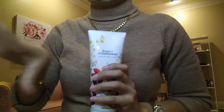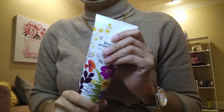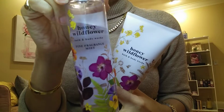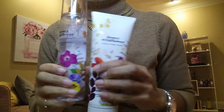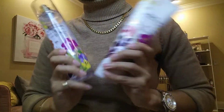And this is actually pretty strong, this combination, so you can actually skip the body cream. You don't absolutely have to put the body cream. And then after you put this from the top of your neck all the way down to your toes, then you go in with the Honey Wildflower body spray all over. Again, it's strong, but it lasts long, right? And I'm a super fan of this. Let me just smell it again. I love this. Oh, God, it's so good. So good. All right, so you put this on the base.